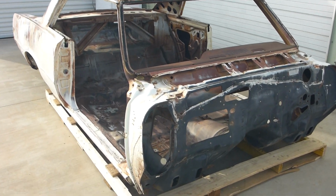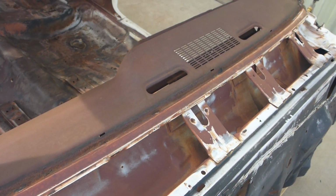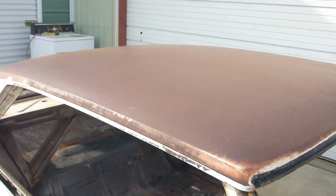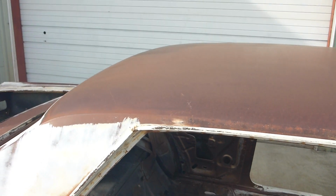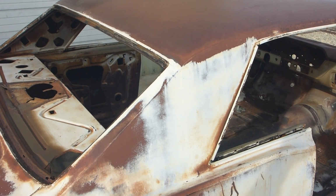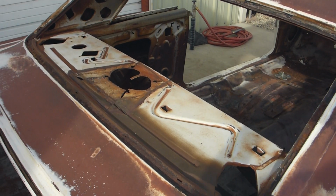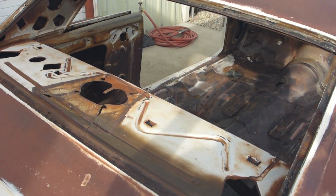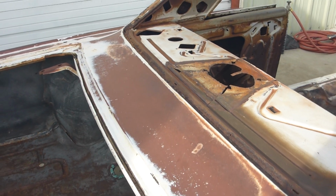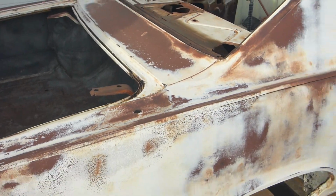So here we go. We'll go a little bit closer, and you can see the trough right there in the dash. Looks pretty good. It's got some pitting, not bad. The roof is in real good shape. It's got some light surface rust, and it's also down to that red primer under the original white paint. There's no rust bubbles or anything in the B-pillars. There is some pitting in the tracks. The window, not bad. Some moron cut the speaker area right here, so that would need to be repaired. There is a hole on both sides on the top for an antenna.